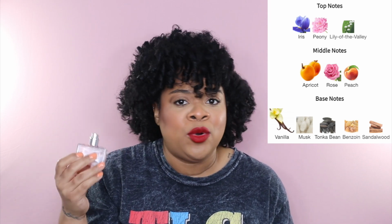This fragrance here, it's really, really pretty. It gives you that floral moment. So if you're not into floral fragrances, I would definitely recommend staying away from this. But even with the florals, as it dries down, it gets really sweet and powdery. And it's just really sophisticated. This is definitely signature scent worthy.